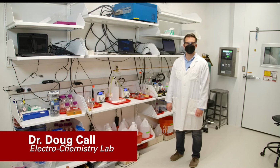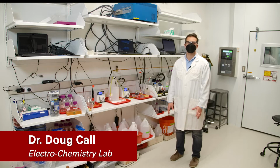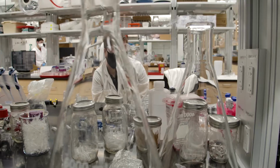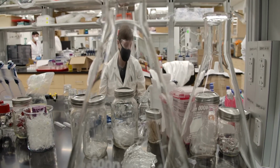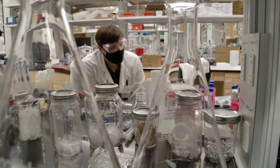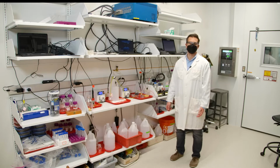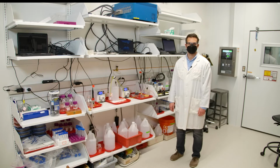Research in the Environmental Electrochemistry Lab is focused on understanding and optimizing a variety of technologies that can provide a range of environmental benefits, including the removal of pollutants from drinking water, treatment of wastewater, and the recovery of resources such as energy and nutrients from waste.